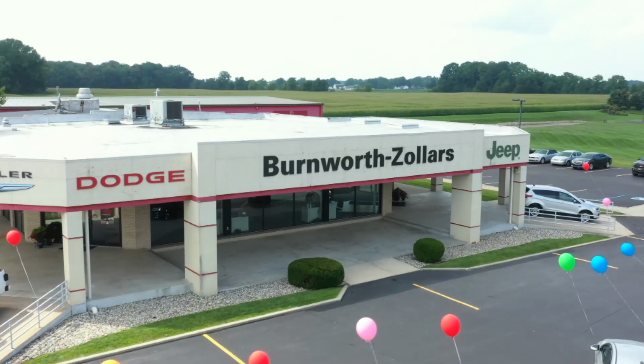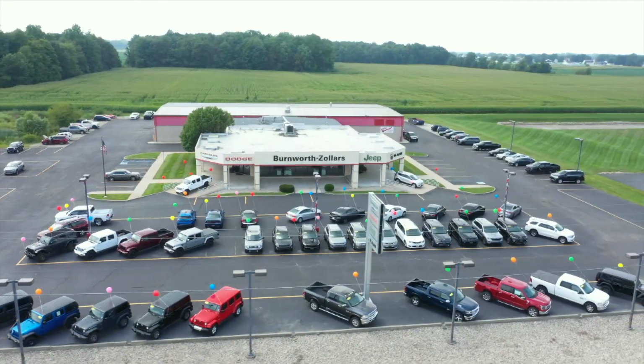A trusted name in Nappanee, welcome to Burnworth Zollers. So we're out here with Caleb at Burnworth Zollers, and Caleb, I know this has been a trusted name for a long time in the Nappanee area, but tell us a little bit about the history of this place. Yeah, so Burnworth Zollers started about 40 years ago, actually out in Ligonier with a Ford franchise. Shortly after, they added Chevrolet, and then we expanded here about 5 years ago into the Nappanee community with Chrysler, Dodge, Jeep, and Ram. We always try to make sure that we keep in stock some heavy-duty trucks, 2500, 3500 stuff. Always got to be diesel. The guys love the diesel.